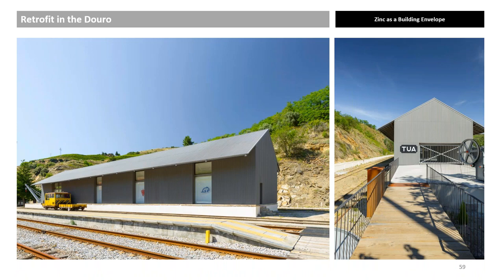And into Portugal. Here we've got a station in the Douro Valley, which is the valley where all the grapes are grown to make port, which is east of Porto. This is an old railway station which has been turned into a cultural centre, a museum.